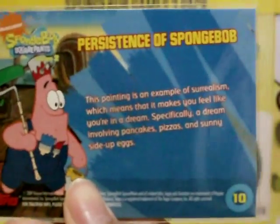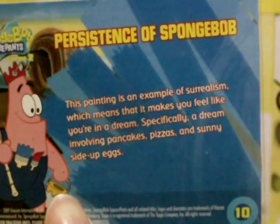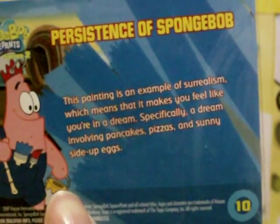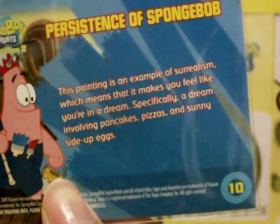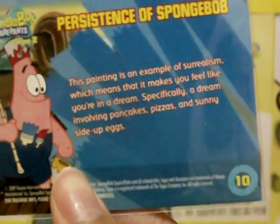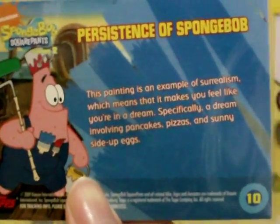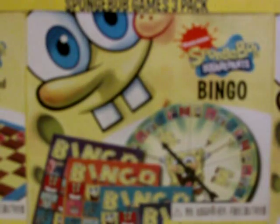What is it called? Persistence of SpongeBob. This painting is an example of surrealism, which means that it makes you feel like you're in a dream, specifically a dream involving pancakes, pizza, and sunny side eggs. Okay, maybe Patrick would love to have that dream. Card number 10. It's a Krusty Krab in the background. Okay, that's that.